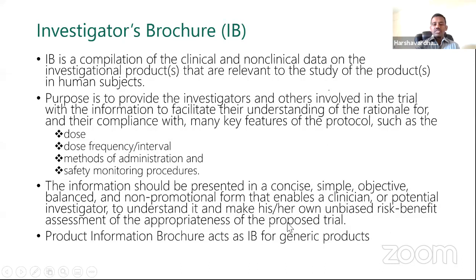See, we have discussed the developmental aspects of the labels, but even for generics, the label is mandatory. Not only for generic products, even for any chemical products, the label is mandatory. Considering the requirements, the labeling information is captured from the beginning, from the investigator brochure.